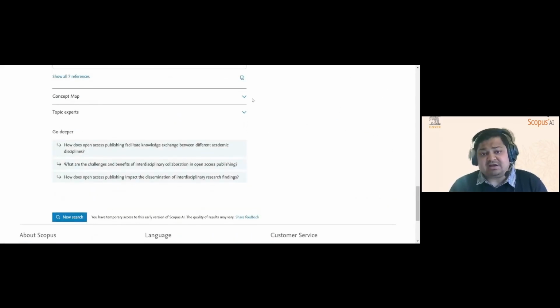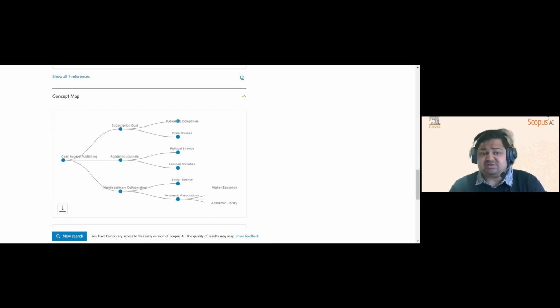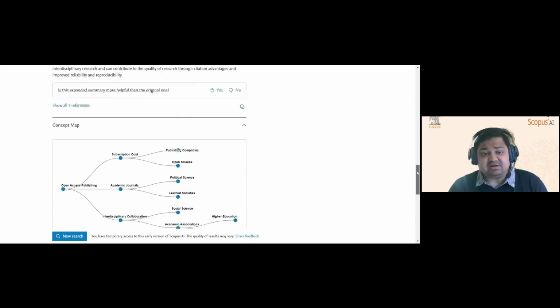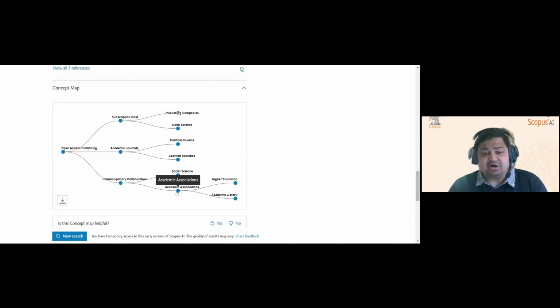You can also look at the visual representation by clicking on the concept map. The concept map will give you a visual representation of whatever has been mentioned in those references. How it generates this is by taking the most common keywords available in the references and then drawing a connection graph so as to help you understand the topic with visual help as well. You could download this particular graph. You can actually play with it as well. If you want to not go beyond a particular section, you could click here.